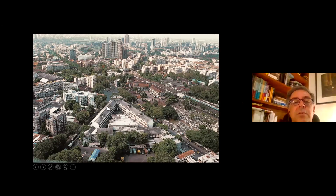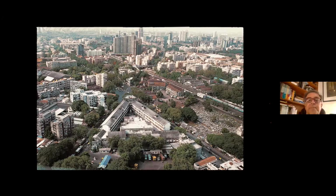Ahead of the Arthur Road prison is Chinchpokli, and over here you have this large Chinchpokli Jewish cemetery alongside Chinchpokli station with the graves of the Sassoon family that were responsible for building so much of Bombay in the 1800s. And that, I think, is the grave over here of Flora Sassoon. Just some lovely blue mosaic work decoration inside.